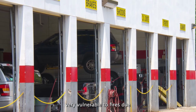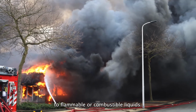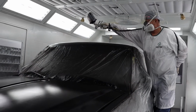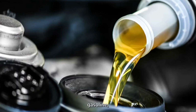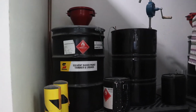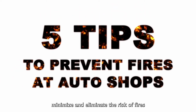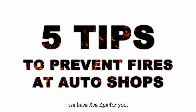Automotive shops are very vulnerable to fires due to flammable or combustible liquids. For example, paint, gasoline, volatile chemicals, and more. To help minimize and eliminate the risk of fires in your automotive shop, we have 5 tips for you.